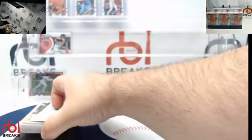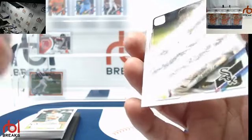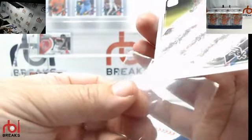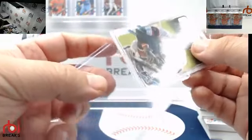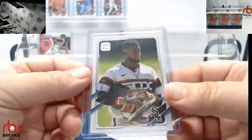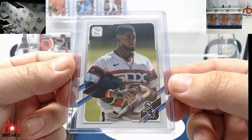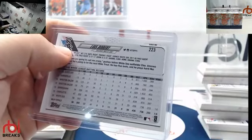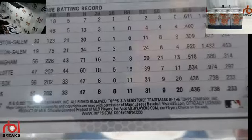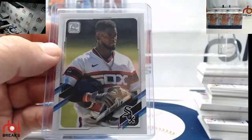All right, we got a nice card. That is a Luis Robert short print for the Chicago White Sox. For the White Sox, Luis Robert short print. We'll look at the back. The code ending in 30 is a standard short print. 31 is a super short print. I'm pretty sure this is a standard, but we'll always look. Bring in the autofocus. And that's a 30. So that is a standard short print. Still a great hit for the Chicago White Sox. Nice card.